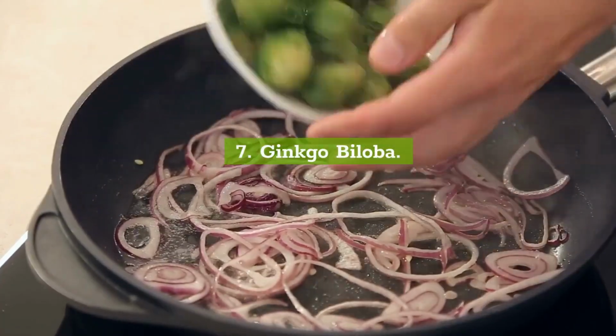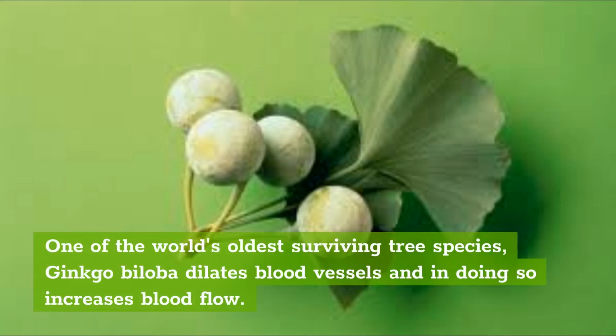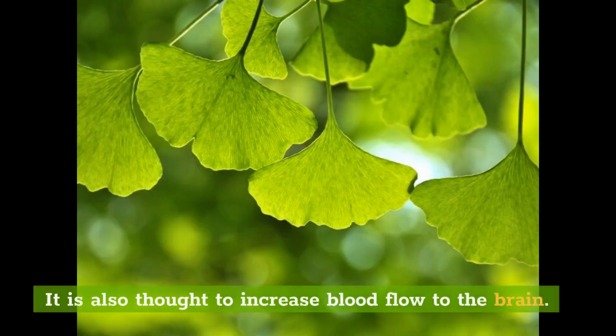7. Ginkgo biloba. One of the world's oldest surviving tree species, Ginkgo biloba dilates blood vessels and in doing so increases blood flow. It is also thought to increase blood flow to the brain.